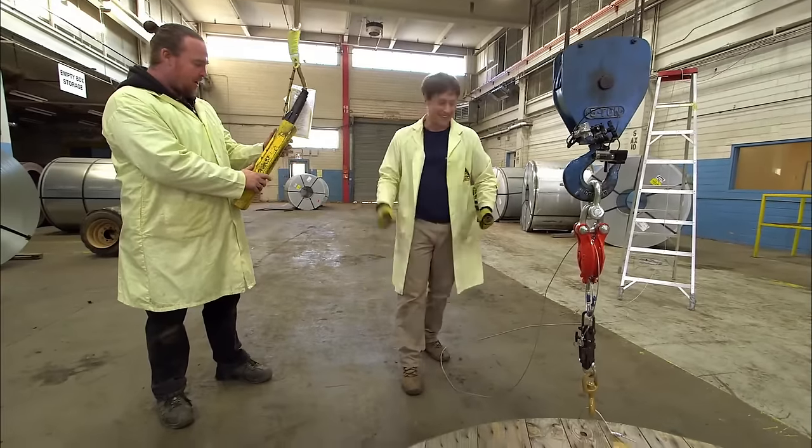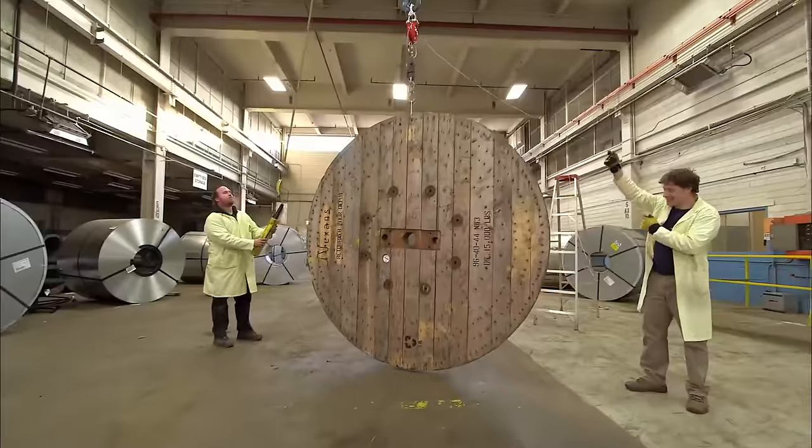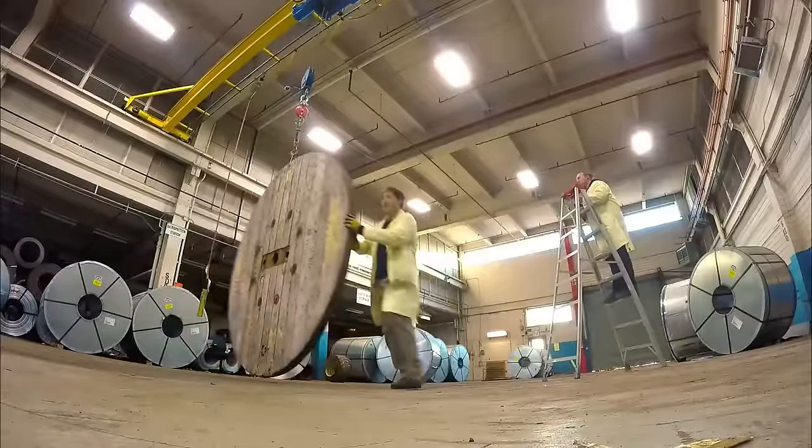Ready? I'm ready. Okay. Trevor and I hoist it up and get it suspended above the ground. Yeah. Then I start to wind it up.